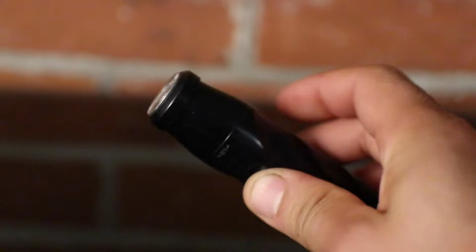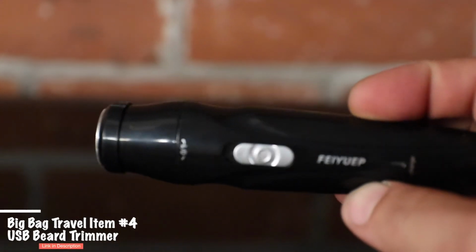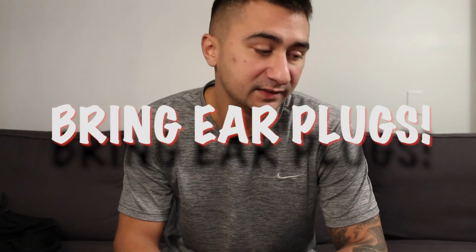Next we got our toiletries. Megan actually brings all my toiletries because I have so little that they just fit into her toiletry bag. Not that much. We got a soap holder for soap, deodorant, toothbrush, toothpaste, and to cut down a little more on single-use plastics, I've got a rechargeable beard trimmer shaver thing. Also an item that I very much recommend bringing is earplugs. It's gonna get loud in lots of places, and especially hostels.